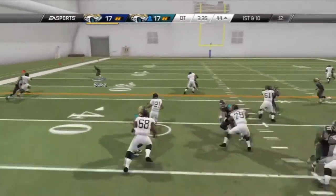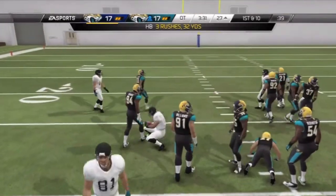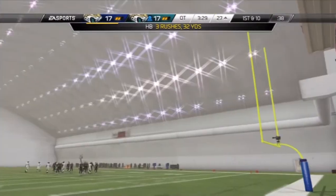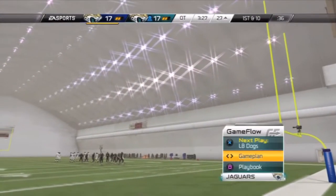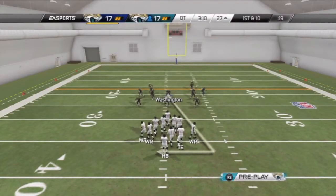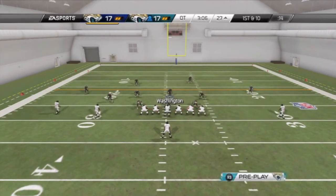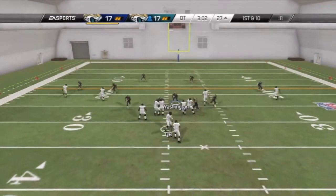Sure enough, it is a draw play, and just nobody there. Brutal play. Dwayne Gratz finally gets over 17 yards later. And any play that the practice team calls now that is not a field goal is just something that is designed to make us wait longer and longer for our inevitable harsh fate of losing this practice.